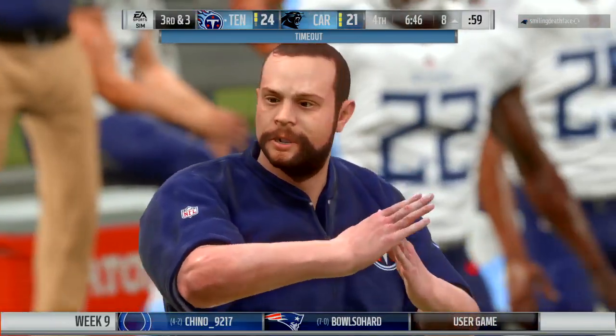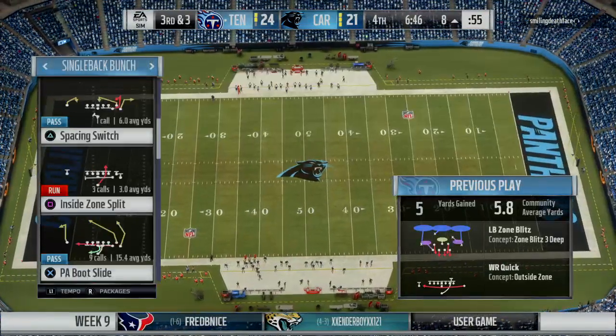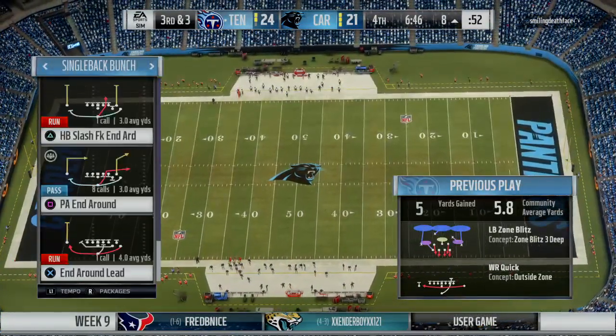Play clock down to 2, and we get a signal and a timeout. It's just their first. They'll be down to 2 remaining as we step aside here in the fourth quarter.